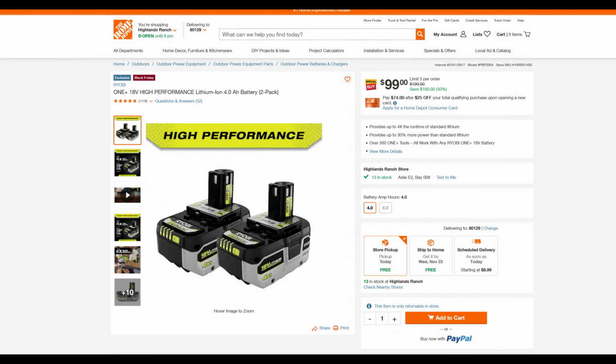Okay, let's say you already own some fairly nice Ryobi tools. This actually is a fairly good price for some HP 4 amp hour batteries for your nicer Ryobi tools. Overall, this will definitely help for your HP lineup of Ryobi tools, and this will definitely give you better performance when you're working with saws from Ryobi.